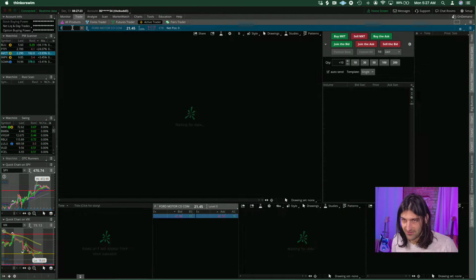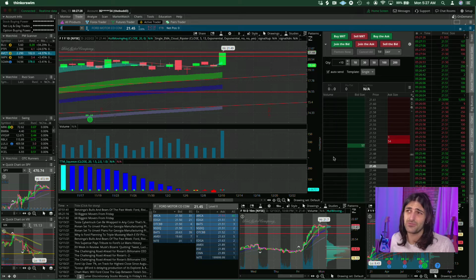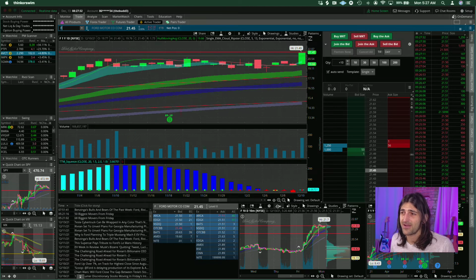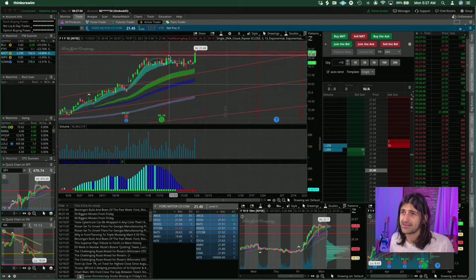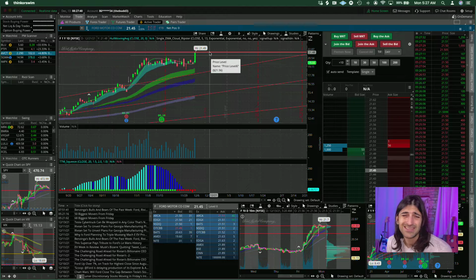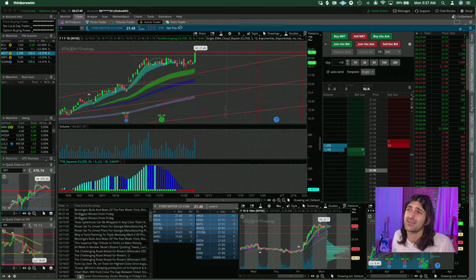Ford finally broke out of its range and hit 21.49. So weak open, red to green, VWAP holds. This consolidated for about a month, and it's EVs, so I think this could have somewhat of a run. It seems like overall the market is rotating more into those safer growth plays. I mean, that's why you see Apple's running. Maybe that's why Ford is running as opposed to Tesla and Lucid.